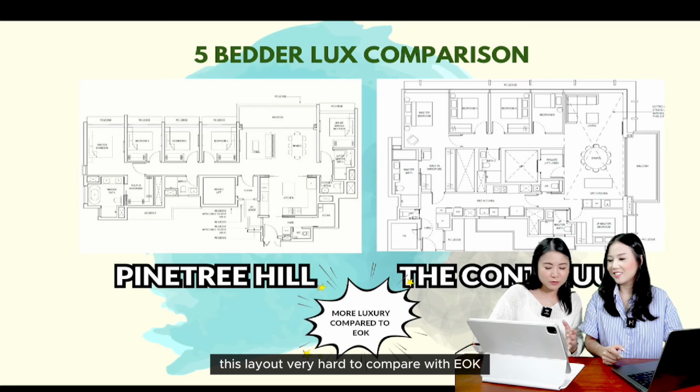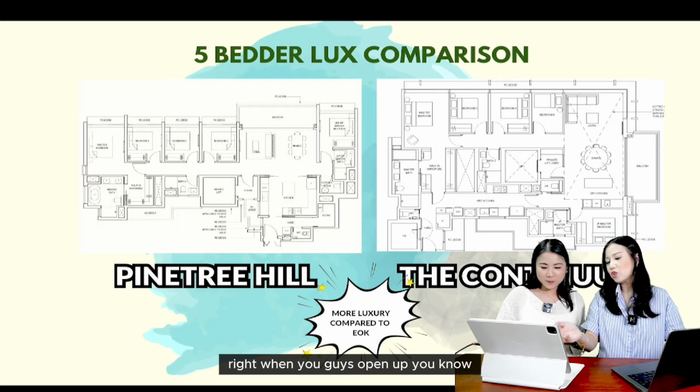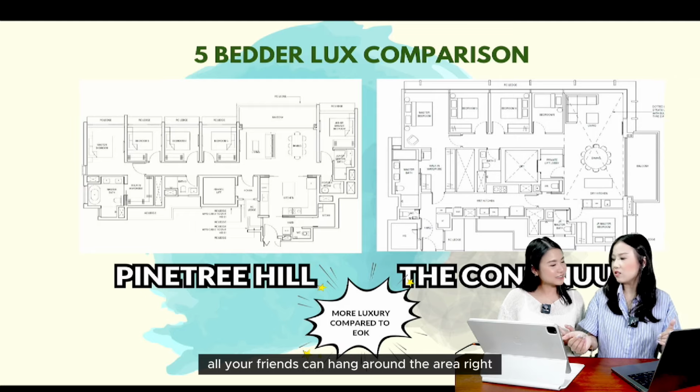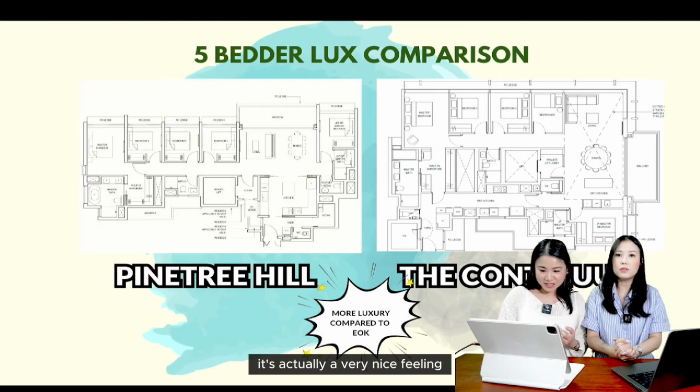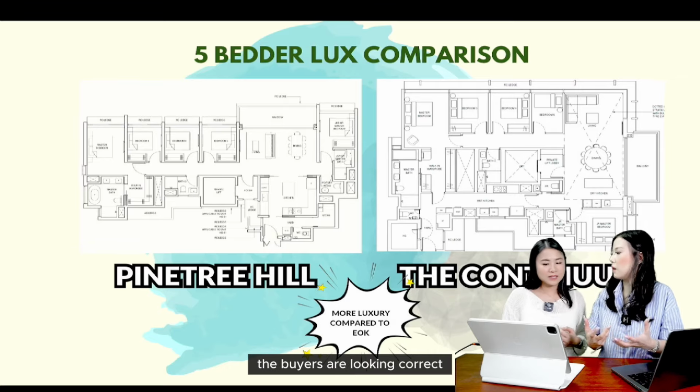So to me this layout is very hard to compare with EOK. Then this one also got walk-in, someone still got bath. When you just open up, all your friends can hang around the area. It's actually a very nice feeling. So when you're looking at a Continuum 5-bedroom, this is the kind of feeling that the buyers are looking for.